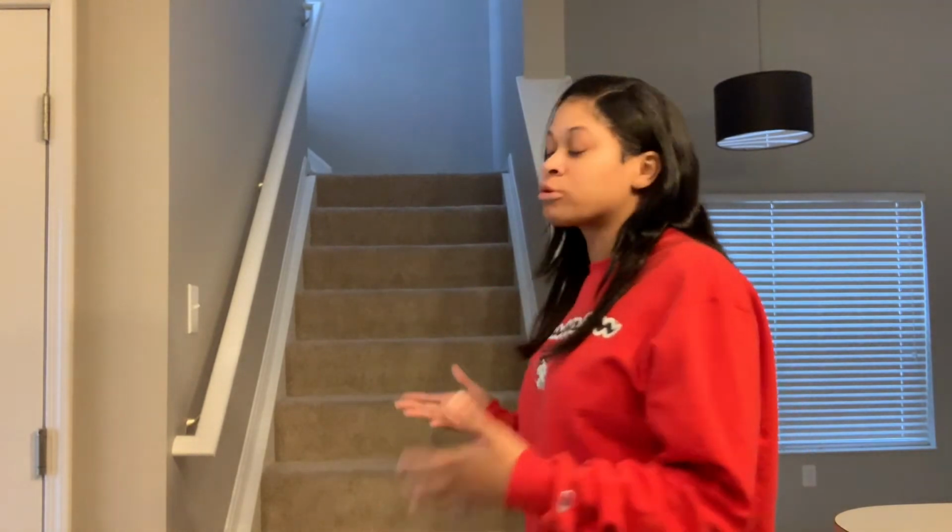All right, so if you go back towards the kitchen, we have our stairs that lead up to our loft area, which is going to be Brian and I's master bedroom, just so that people do not have to go upstairs when they're over. So we're gonna go upstairs and I'm gonna show you guys the loft master bedroom.